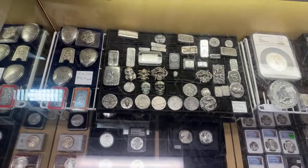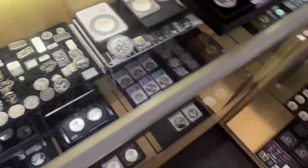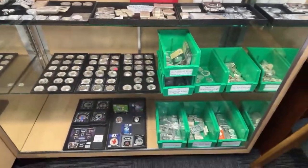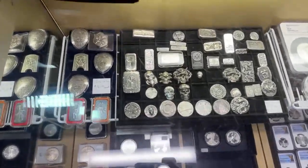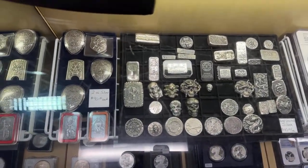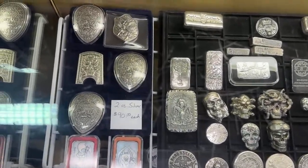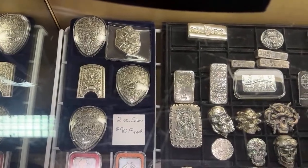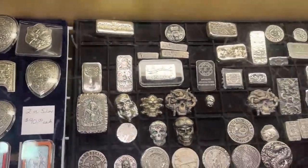Can we see your grades of silver bullion? I think you're probably talking about this case here. I will get to that and I will film that, show you the different types we have. I always like to feature this case here. We got some better quality premium silver. We have some 2-ounce pieces from Korea there on the left-hand side. Those are 90 bucks for 2 ounces.